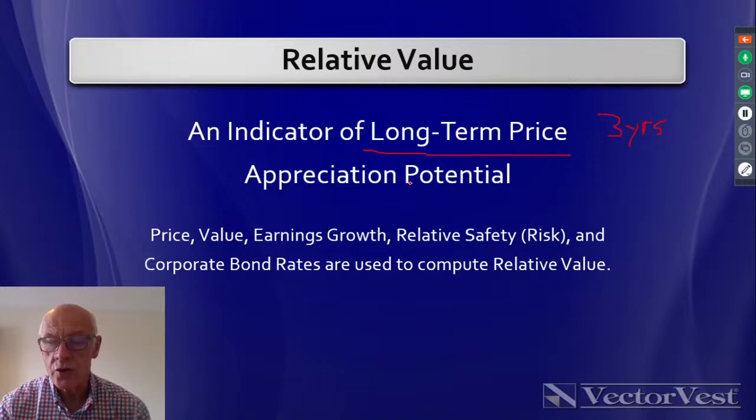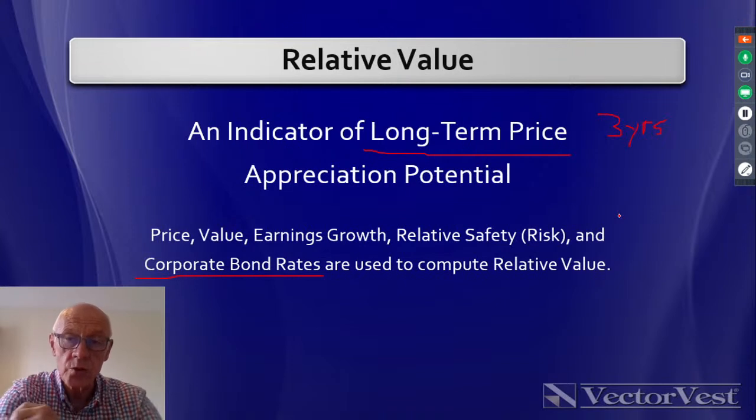Relative value is a measure of the long-term share price appreciation potential over the next 3 years in relation to what a corporate bond will pay in the same period. A AAA rated corporate bond. So here's how we do that, and it's quite a complicated calculation. The calculation is fully revealed in Dr. Bartolillo's book, Stock Strategies and Common Sense, which you can download from VectorVest.